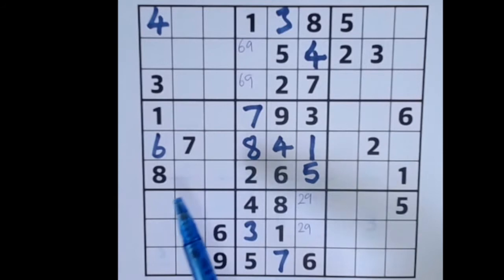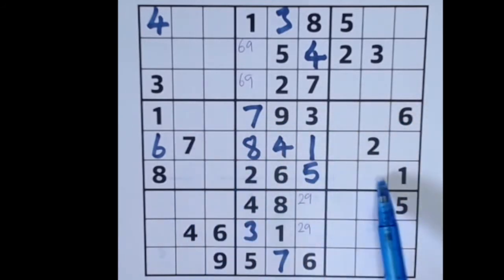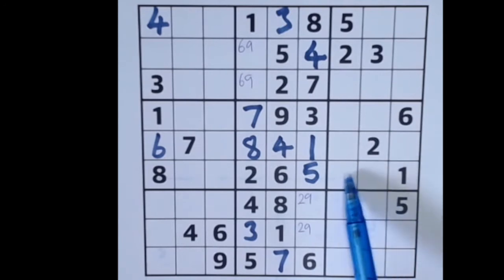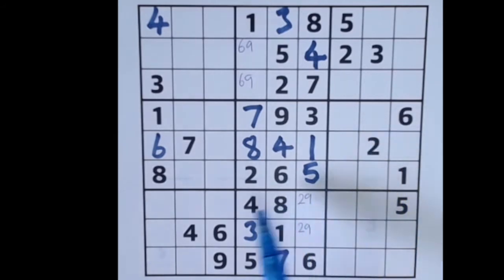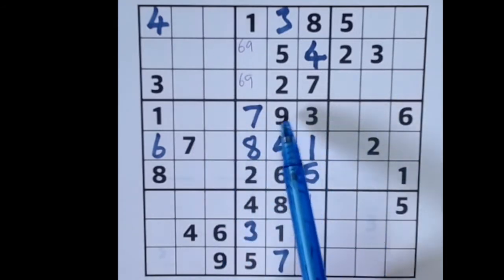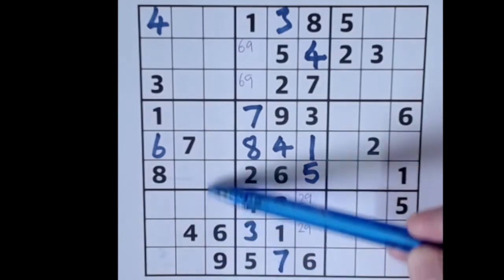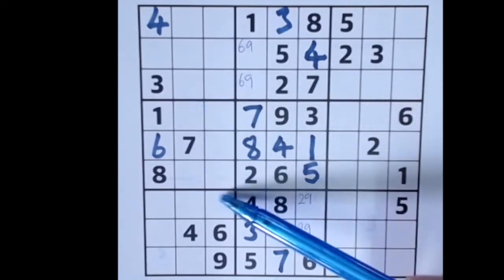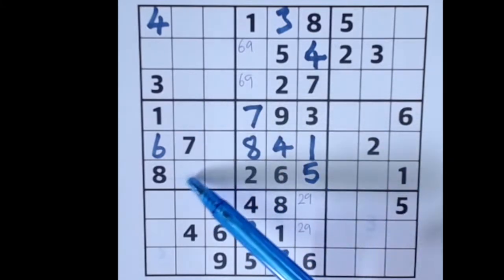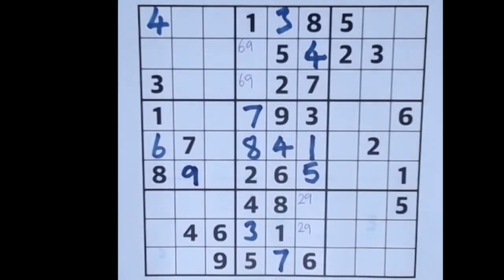7. 7s go along here, 7s go along here, 7s come down here. There are 2 possible locations. Doesn't help too much. 8s go up here, 8s are in here. That doesn't help us that much either, because we don't really know. 9s, 9s go along here in this row, but 9 is also in this column here. So you should notice there's a kind of an upside down L here, which is blocked. So this is the only possible location for 9.